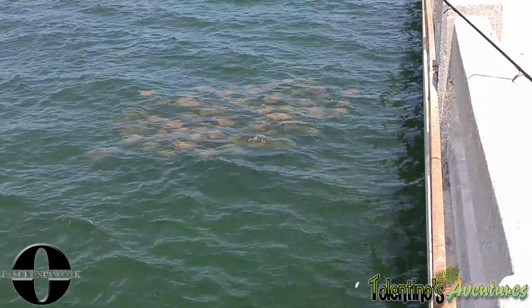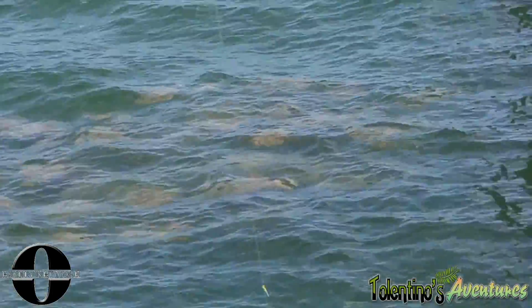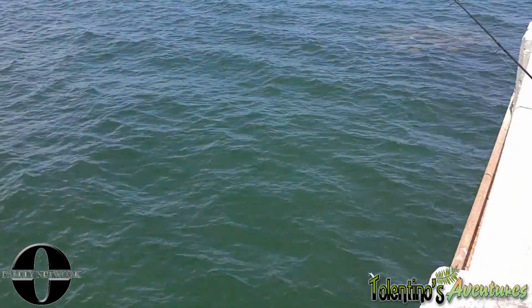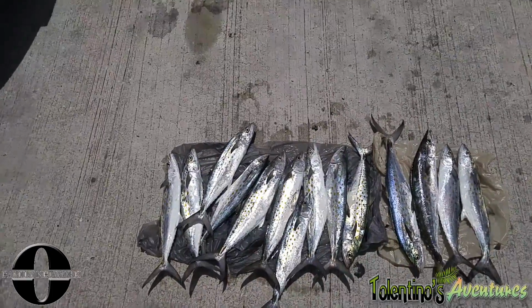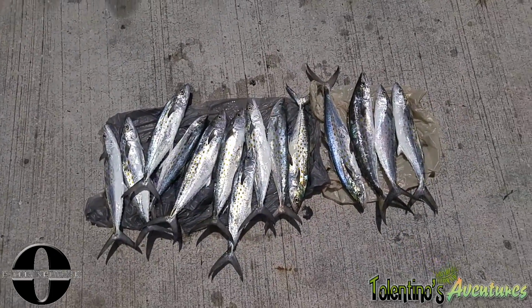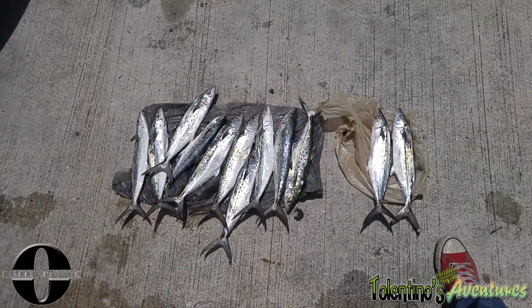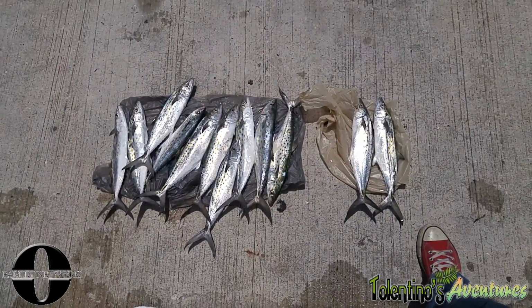Stingrays are going through here. This is how well we did today. All Spanish mackerels. Again, I correct myself, this is how well the guys did today.